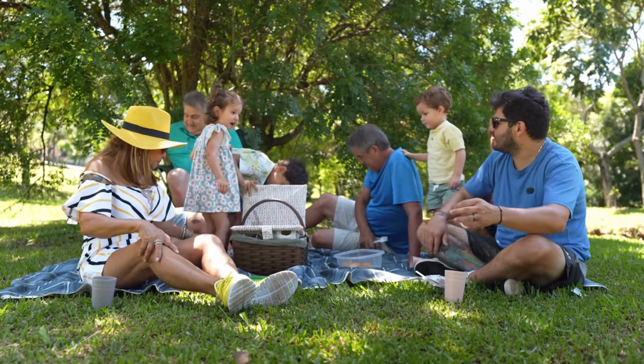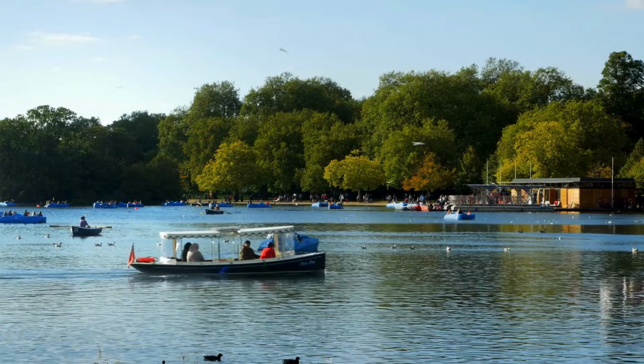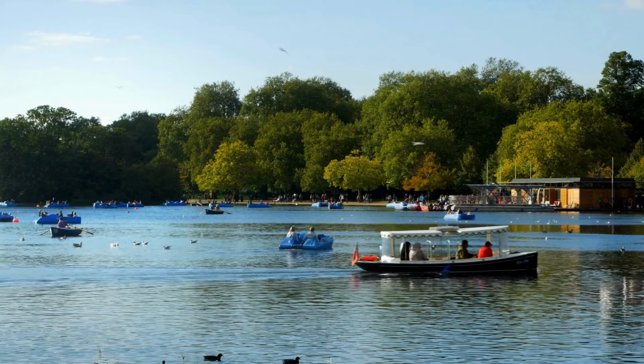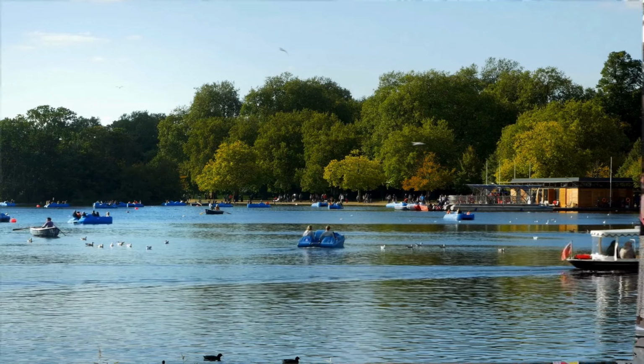There's Hyde Park, there's Russell Square, there's St James's Park, which is obviously near Buckingham Palace. The best thing to do is have a look at the attractions that you're actually going to visit on that day, and then go on Google Maps and see where the nearest park is that's on your way.